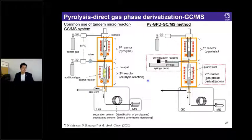In this work, to achieve online monitoring of high boiling point compounds or highly reactive pyrolysates, we have developed pyrolysis gas phase derivatization GCMS, which is called the PYGPD-GCMS method, by employing a tandem microreactor, which has two convective heating devices. A tandem microreactor is generally employed for rapid catalytic screening, but was here specifically used for the pyrolysis of polymers with evaporation of substrates in the first microreactor and subsequent derivatization in the second microreactor.